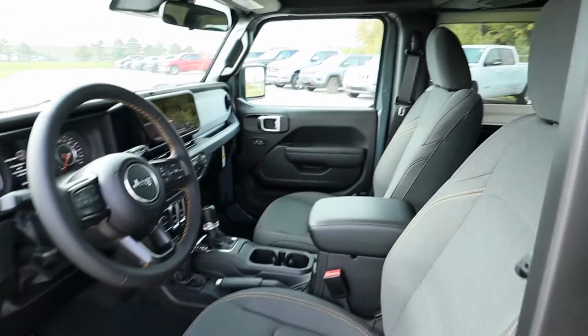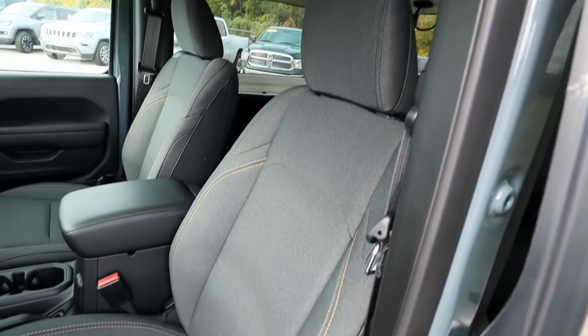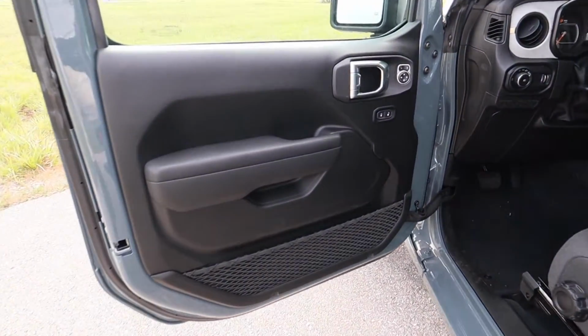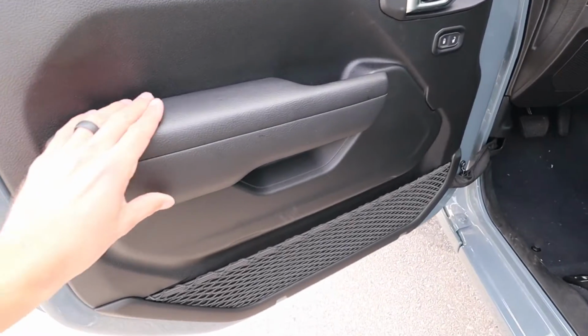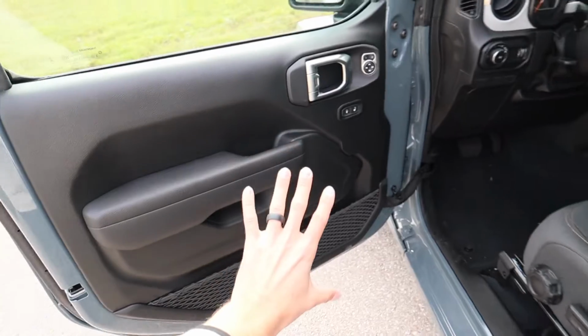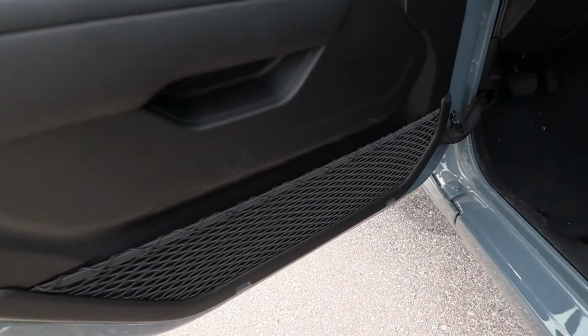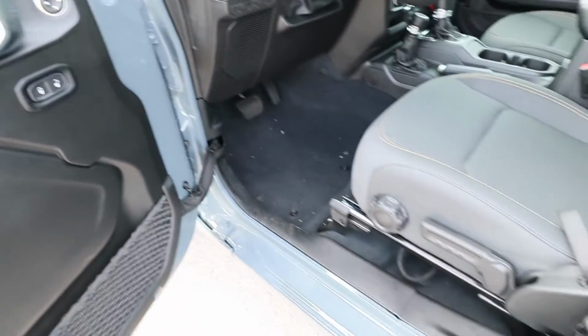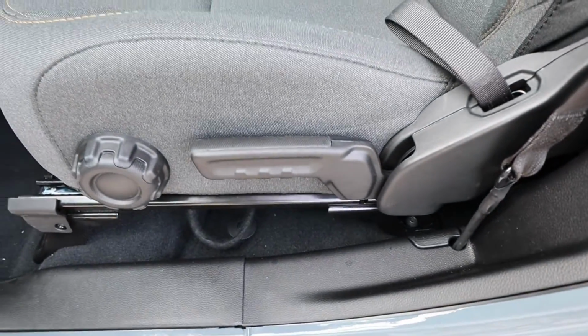Moving to the interior, I love how 2024 they did even update a basic trim like this. So you have some nicer materials. You're gonna see a black door panel, got some vinyl material, your grab handle, another handle underneath that to help you remove this off the hinge, a storage net down below, and then lock and unlock with all of your mirror controls.